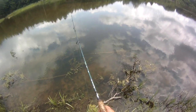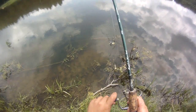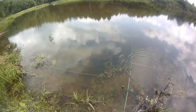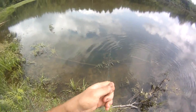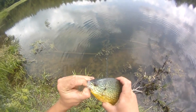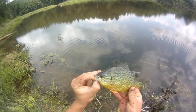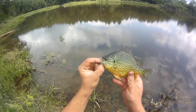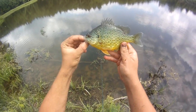You know, it's just this spot right there used to be killer years ago. Used to get, you know, 100, 150 a day. Pretty much all 9 inchers, 9 1/4. Few above, few below, but we're all right around 9 1/4 pretty much. And you know, the last year or two, it just isn't as good because it filled in with silt. It's a lot more shallow now than it used to be.